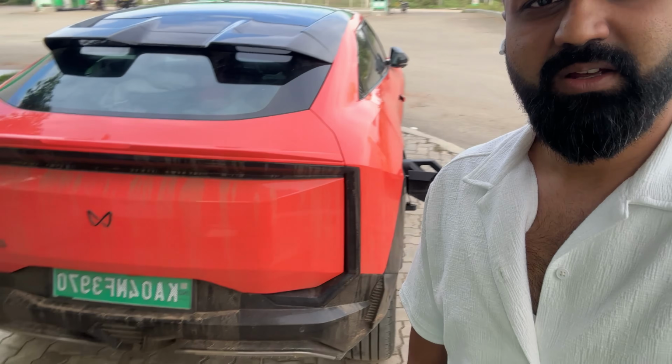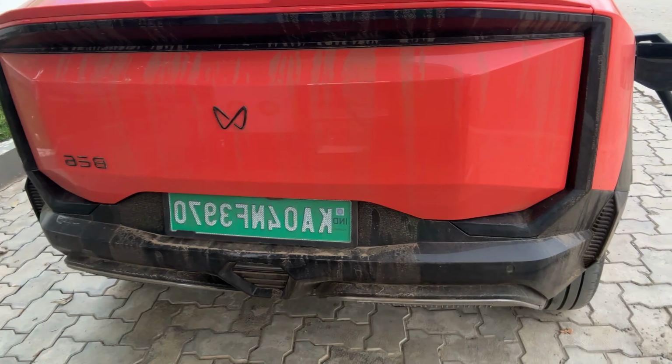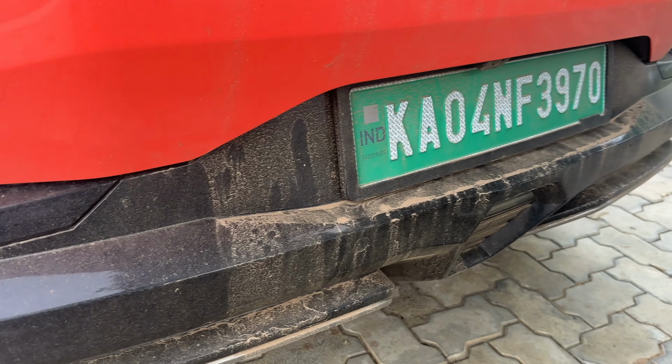One more thing, I just wanted to let you all know that once you go into a rainy or muddy place, the car gets too dirty. If you can see here, it becomes too dirty. Maintenance is tough in this car because there are too many rough designs.